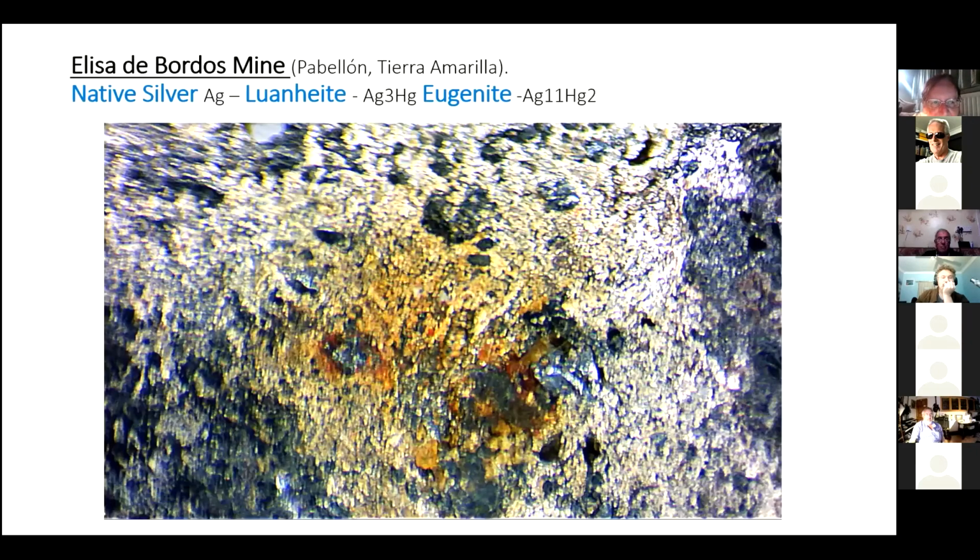Now, near here is the Elisa de Bordos mine at Pabellón. It has the best specimens in the world of luanheite, which has been in existence for many years. Specimens from here are no longer accessible now. The luanheite was thought to be just native silver, but it is actually not native silver. Here's a photo of three different minerals. Luanheite, which is a dark grey material, and then you've got the silver, and then this kind of tobacco-stained material is eugenite, which is another silver mercuride like luanheite. This mine isn't accessible anymore. You get luanheite and native silver hand specimens from here. The silver is usually plates.